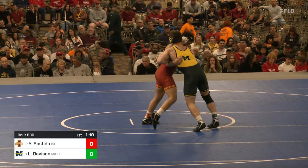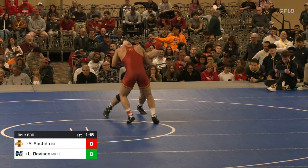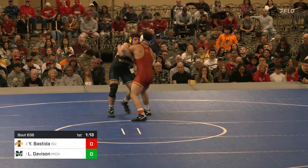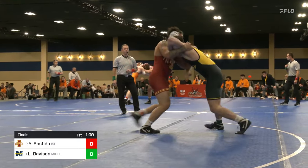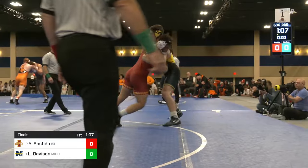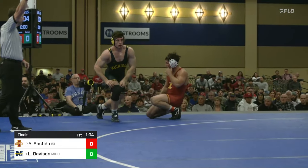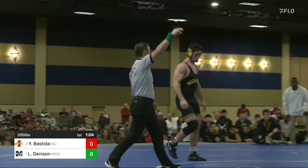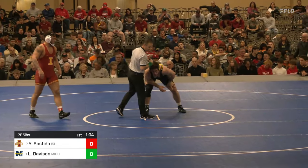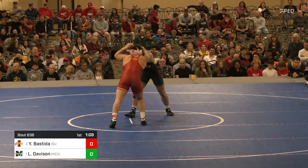Back to the underhooks is Yonger. Bastida shoving off there is Davison, trying to clear out of that tie. Now back to it is Yonger, Bastida. Can he get it? Davison burying that head, backing out of bounds, stepping in, inside trip for Yonger. That's got to be a warning, and there it is. I mean, Yonger backed him straight to the edge, attacks, and Davison used the boundary to avoid that score. The right call there, and right tactics from Davison.